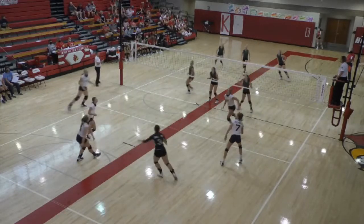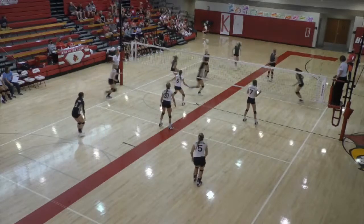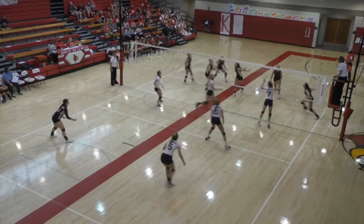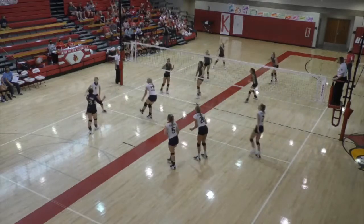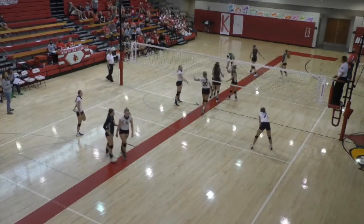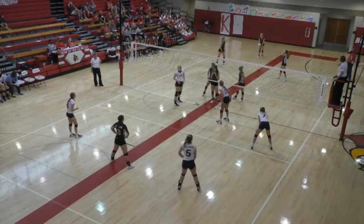Serve comes across. Armit gets it. Now Skipper goes outside to Jacobs. Jacobs rolls one across, picked up by Smith Center. They set the ball to the middle. Ball's off the net, picked up, back on Smith Center's side, and they send it to the far side. Panthers struggling around, and now Panthers shank it out of bounds. 8-5. Smith Center up by 3 here in set number 3.